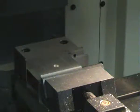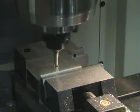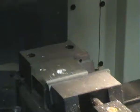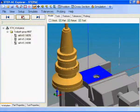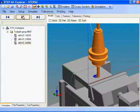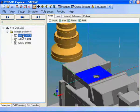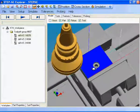The sample part was machined on a hard-hinge mill with a Siemens control that was outfitted with a STEP-NC interface. The STEP-NC machining program contains the tool paths, process parameters, and tolerances, as well as CAD geometry for the final part, stock, fixtures, and cutting tools, so a STEP-NC interface can show the process in context at all times.